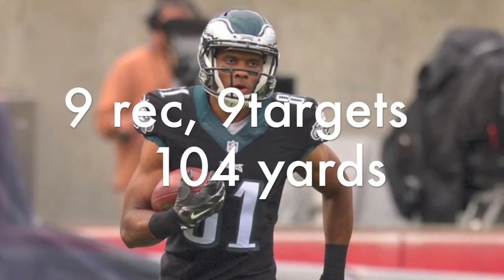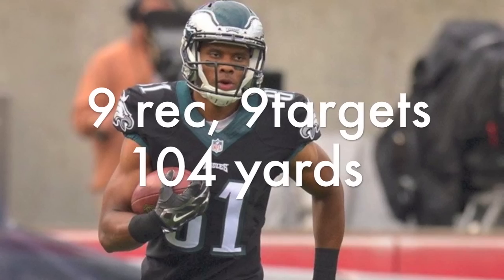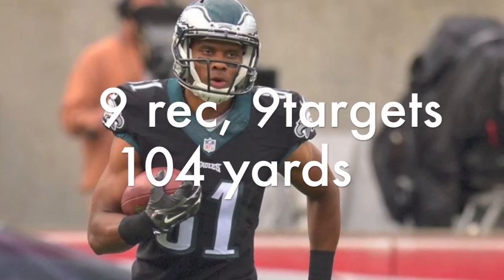Who else? Jordan Matthews on the night, 9 catches, 104 yards. A lot better performance than last week. I know he had a couple of drops last week. He did have a drop in the end zone, but it was flagged anyway. So he looked better in the slot. They had him moving all over the field. He had like a 25-yard gain, which was pretty nice. But 9 targets on the night. They were looking for him, trying to get him involved. I did like what I saw from Jordan Matthews this week.